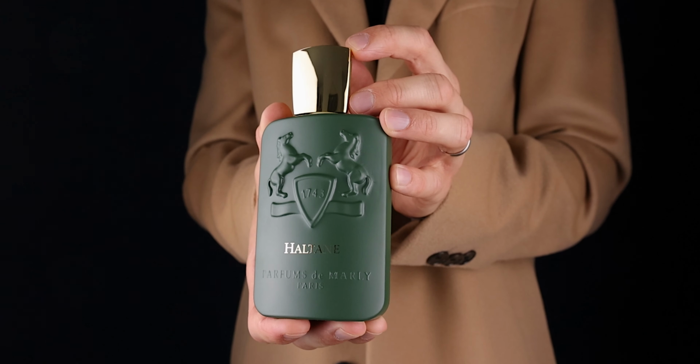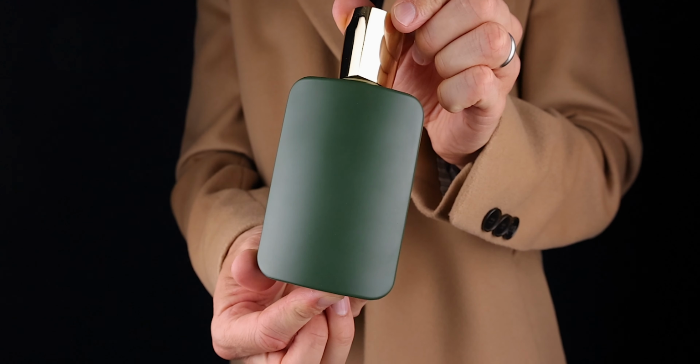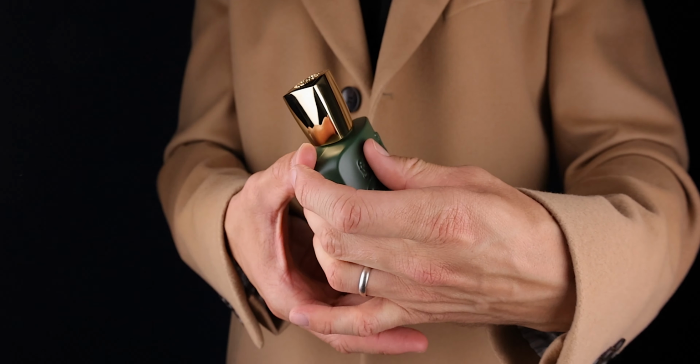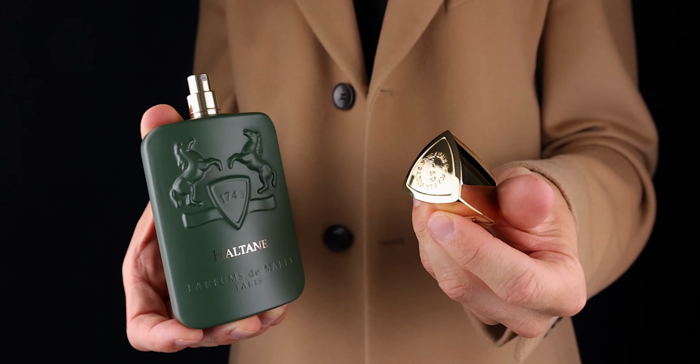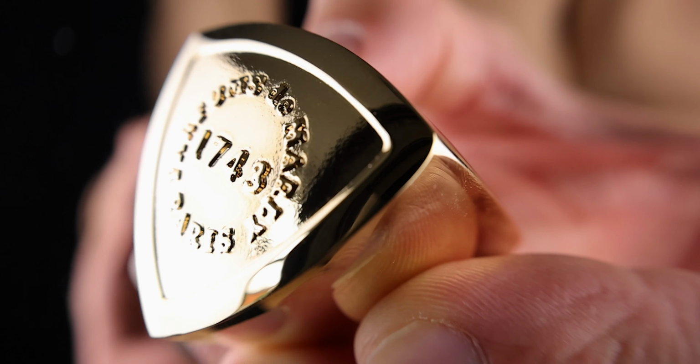Next up, niche fragrance again, and we've got another amazing performance fragrance. So if you want amazing performance in a niche fragrance, this is the one for you. It's the new to me Haltan from Parfums de Marly. This fragrance has got all the notes that you want in a sexy, powerful, super confidence boosting fragrance. This is that for you, but in a full version. So a bit more sweet, a bit more sticky to the skin, and enormous sillage.